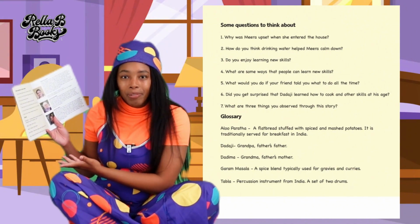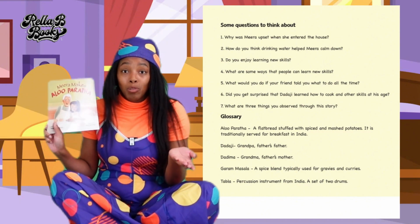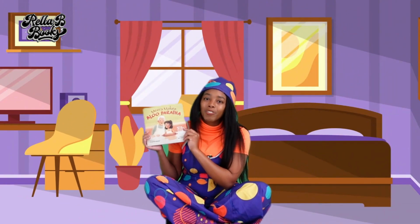Isn't that so incredible? By reading, we can learn so much. And sometimes we have to read as a student, and sometimes once we finish reading, we can become a teacher. Isn't that incredible? Thank you so much, Sangeetha, for sharing your beautiful story with us.